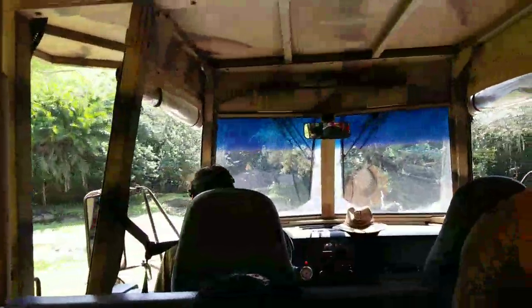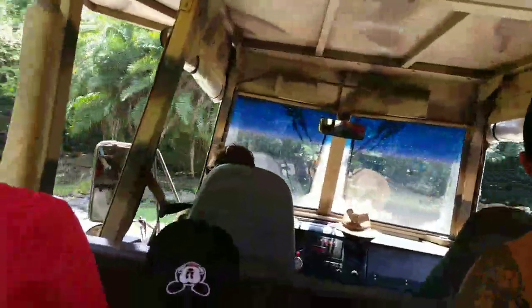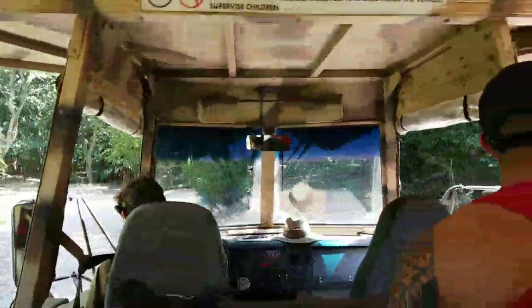Now, they also don't see very well. They actually only see about 10 feet in front of them. Everything after that is just kind of a blur, but they do have excellent hearing. They can hear everything that goes on around them. They also weigh a little over 5,000 pounds. They can charge at speeds of around 35 miles an hour.